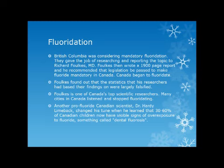"The fluoridation of community water supplies can no longer be held to be either safe or effective in the reduction of dental caries. Therefore, the practice should be abandoned," quoted by Folks, 1992. Folks is not some tree hugger from Santa Cruz. He is one of Canada's top scientific researchers. Many cities in Canada listen and stop fluoridating.